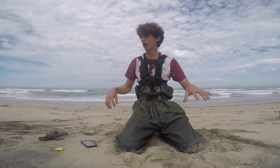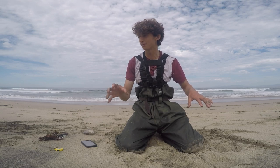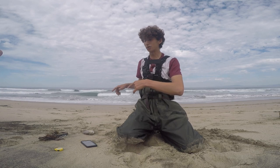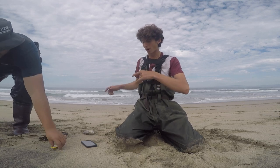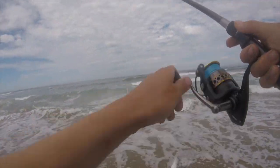I'm gonna switch my lure. I'm gonna use a Calissa lure. They're way smaller and they really do get the perch. So I'm gonna slap on a new lure. There's no time to waste with this right now. Let's get back in the water. Switched out my lure. We're getting right back in here to see if there's any more perch.